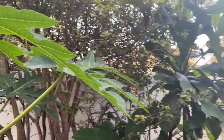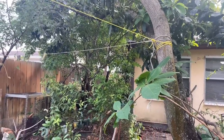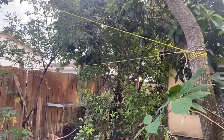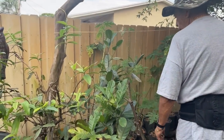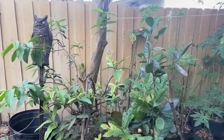This one here is a Russell avocado, the big long neck ones. Yep. And probably one of my favorite avocados because one avocado will feed a family. It's got a seed about this big and it's all meat. And here I have some papayas and some jackfruit. These are all seedlings. I don't know if they'll do anything.